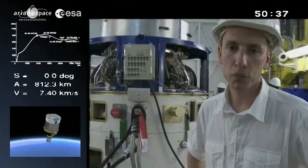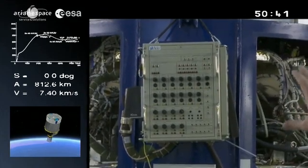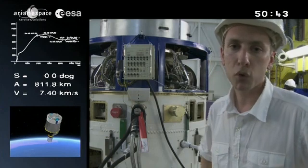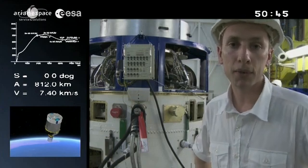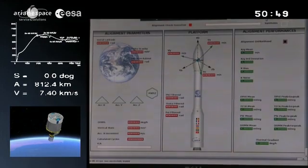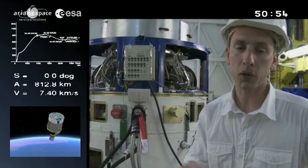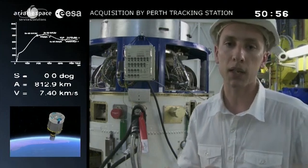Here we are at the 4th level of Vega, where this box here has been installed to perform all of the verifications of interfaces between the launcher and the upper section. All of these controls are provided from the control center and allows us to verify before integration of the upper section.